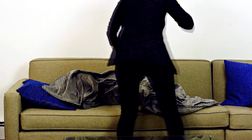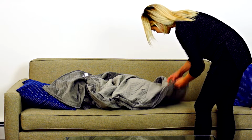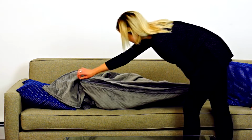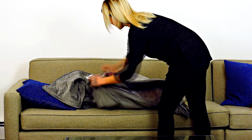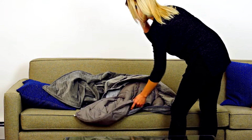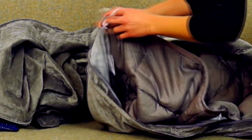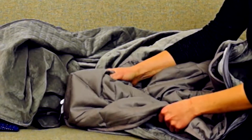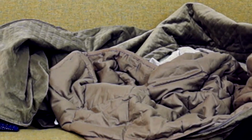Now, the one thing we haven't done yet is actually looked at the blanket with the cover off. So let's take a look at that. Aha, this is so interesting. They've got duvet loops. That's perfect. That's great. Love it. It's really nice.